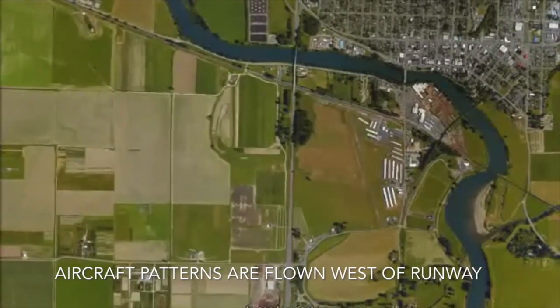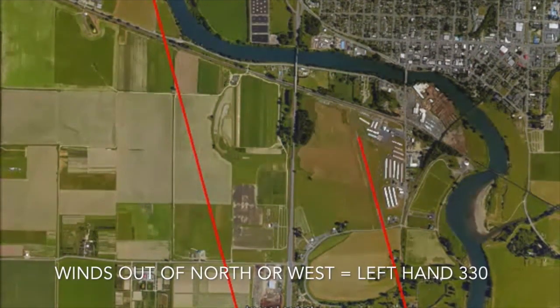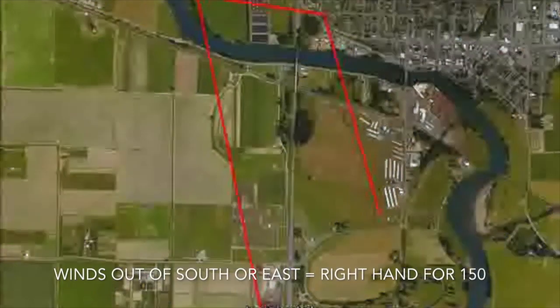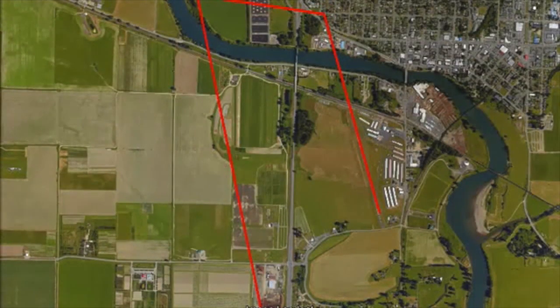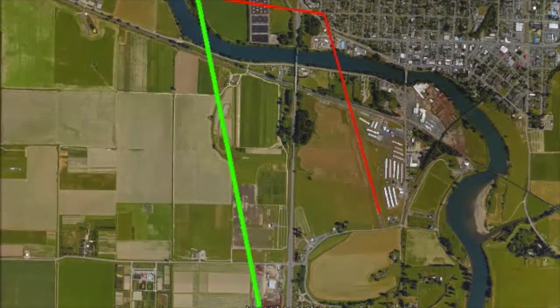Aircraft patterns are flown west of the runway. If the winds are out of the north or the west, they will fly a left-hand pattern for runway 330. If the winds are out of the south or east, they will fly a right-hand pattern for runway 150. With low to no wind, aircraft will fly a right-hand pattern.